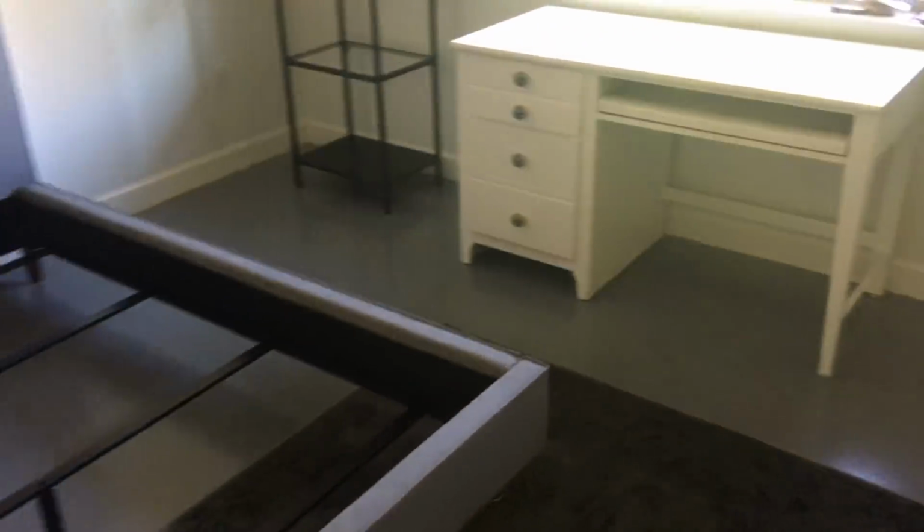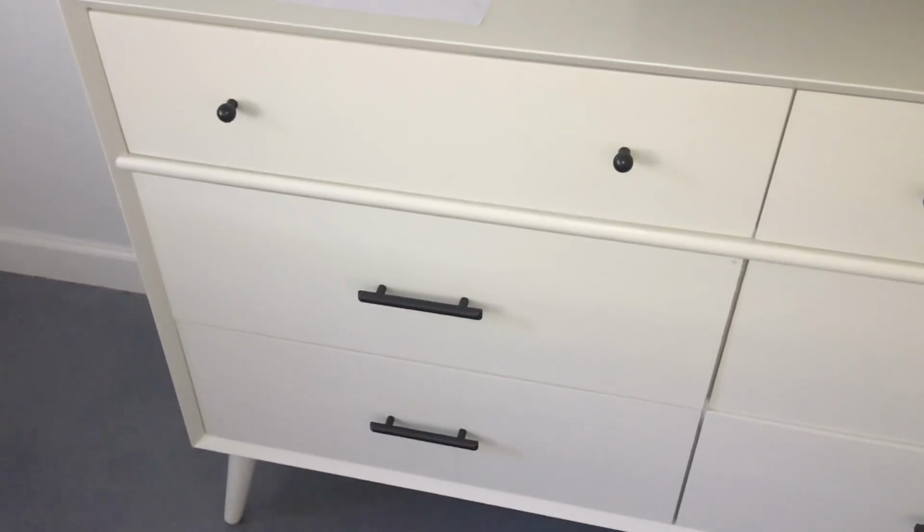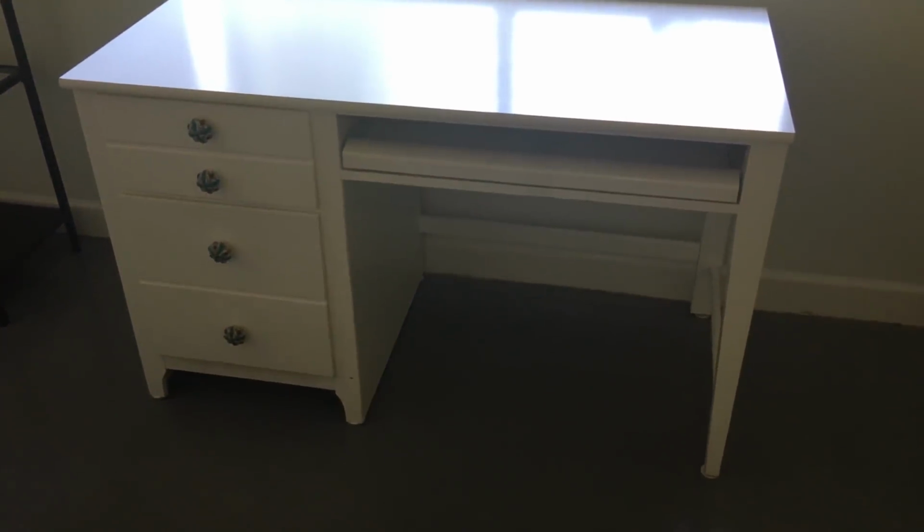And then on my desk, this is actually my old desk, but I'm going to revamp it by getting knobs similar to the ones on my dresser. That'll look cohesive and really make it look more new, because it's a little bit dated, but I wanted to use it still.